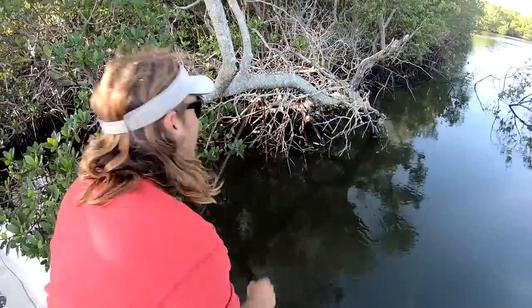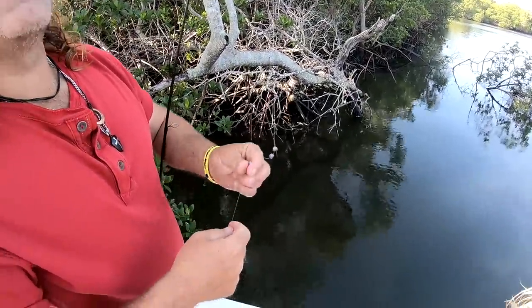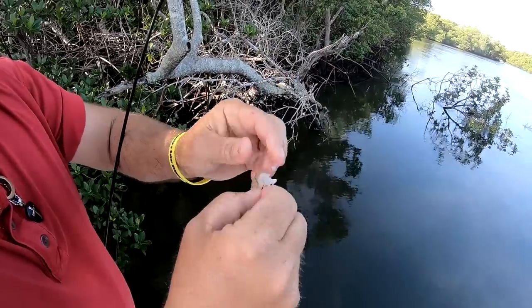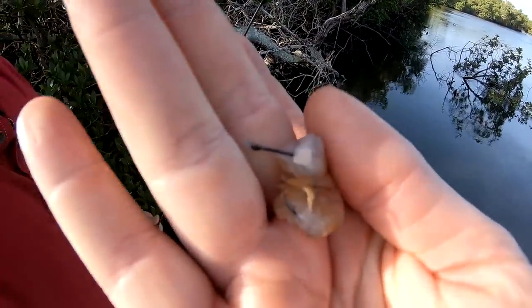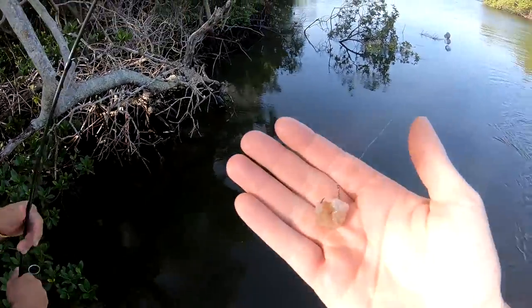Okay, so we got a little bitty hook, like a size two. A size two, not a 2-0. That's a little live bait hook. You're gonna thread it on there so when they pick it up, they got the whole thing. The hook point's popping out just a little bit. They're gonna pick it up and they peck at it. They peck your bait off.